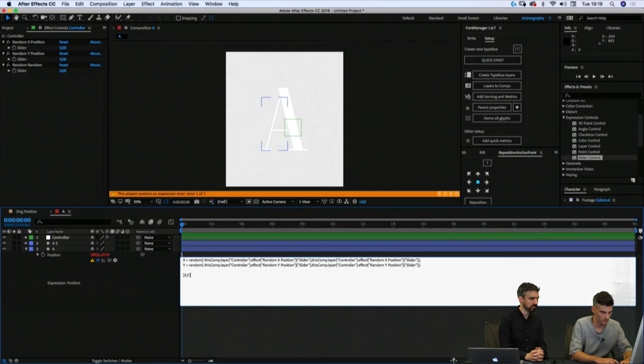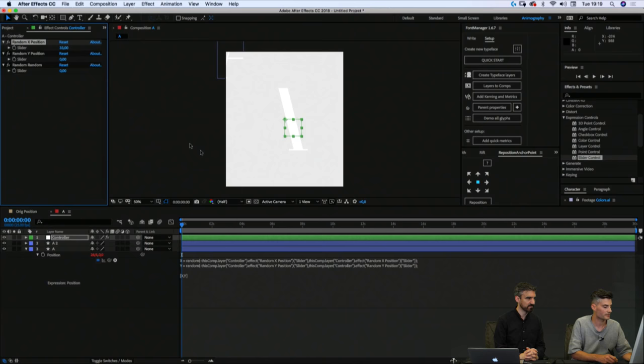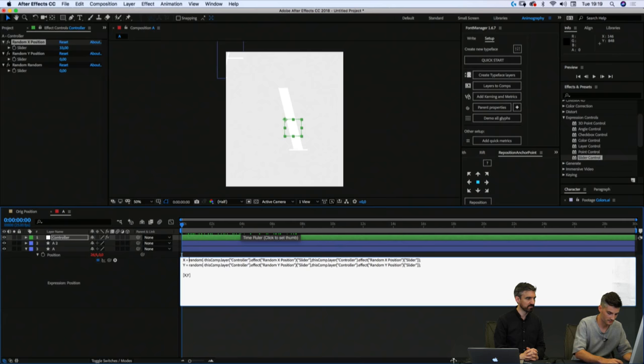So this should work already. But now it jumped all the way to the edge there. And if we start ramping this up, we can see it starts wiggling on the X. Okay, so we need to actually add this value to the equation as well. Mm-hmm. And same for the Y position.